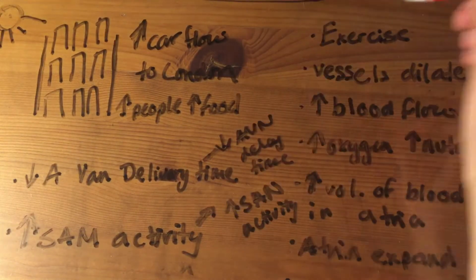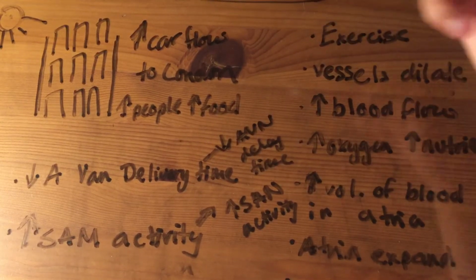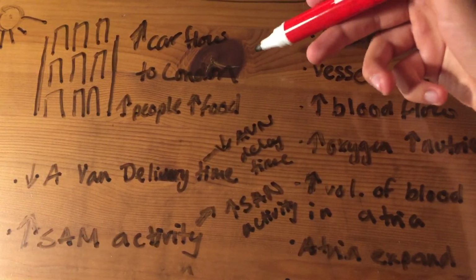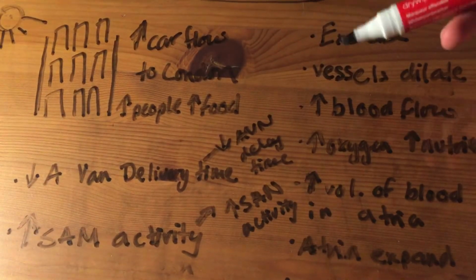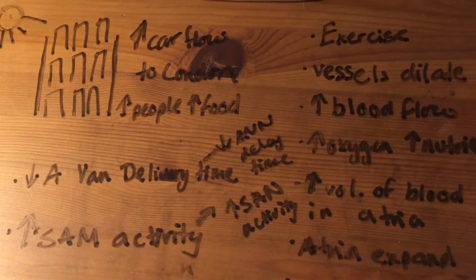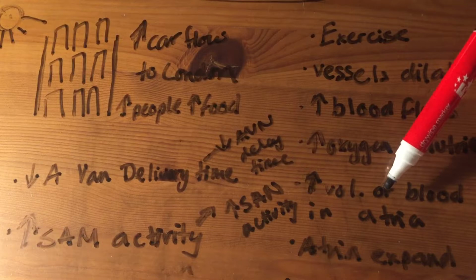So we'll go through it again. First of all, during summer or during exercise, the vessels dilate. People use motorways more, and motorways are wider than roads, therefore the vessels dilate. They're wider. That increases the car flow into London, and increases the blood flow into the atria. And with blood, what comes? Oxygen and nutrients, just like people bring food. Then there's more people in London, or an increased volume of blood in the atria.